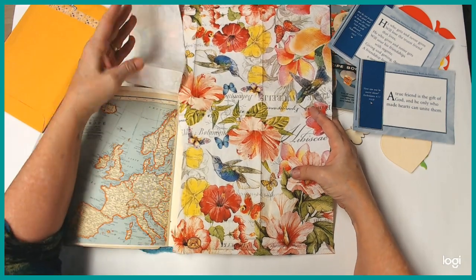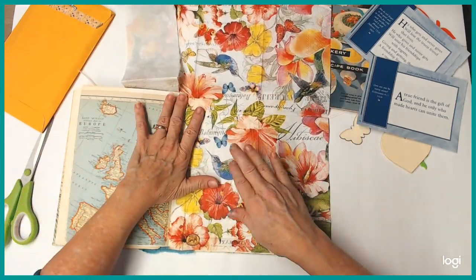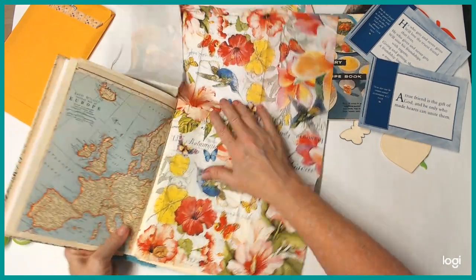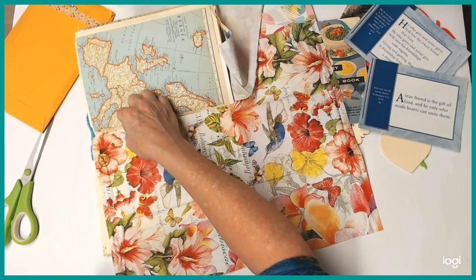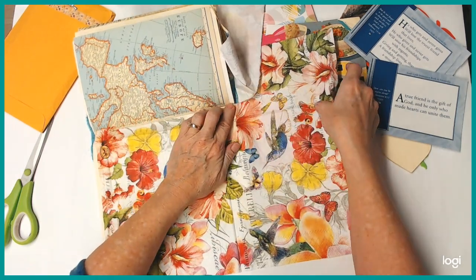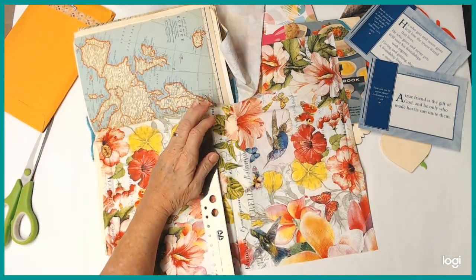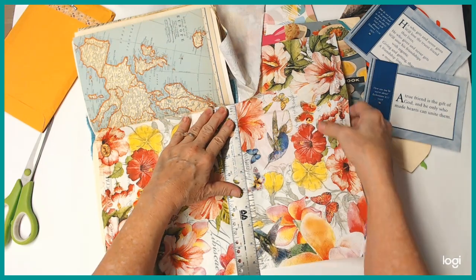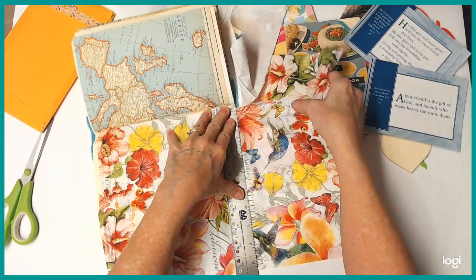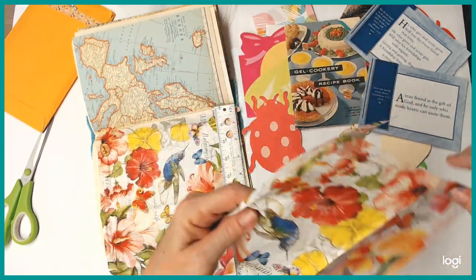Okay, let's flip that up. And let's turn it here so we can. I'm going to go ahead and see if I can tear it with this. I don't know if it'll work or not. I've never tried to tear a napkin with a ruler, but well, that worked pretty good.